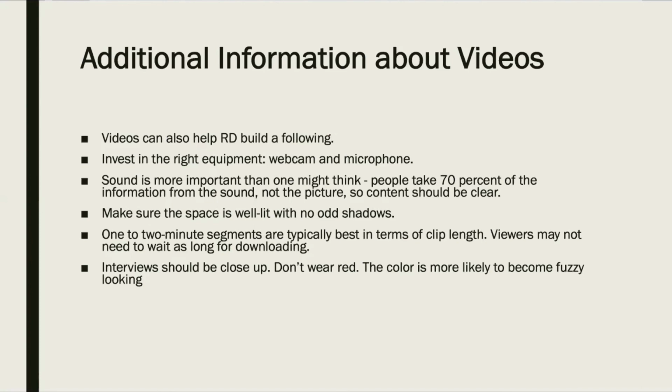And if you're planning to do an interview, it should be up close. It's recommended to not wear red. The color is more likely to become fuzzy looking.